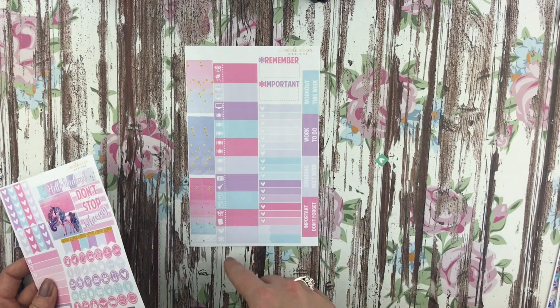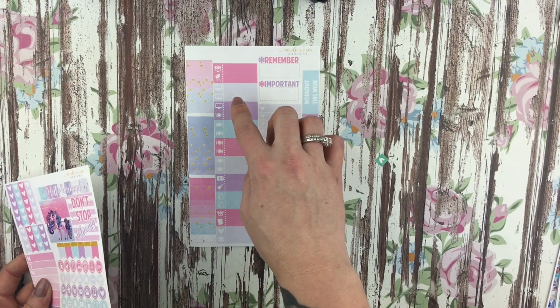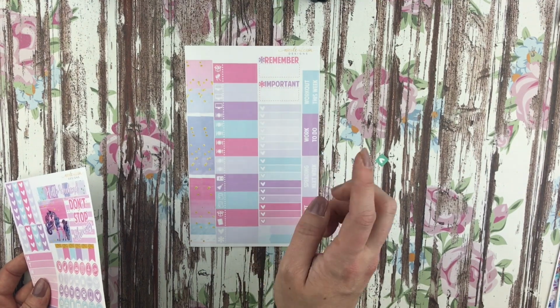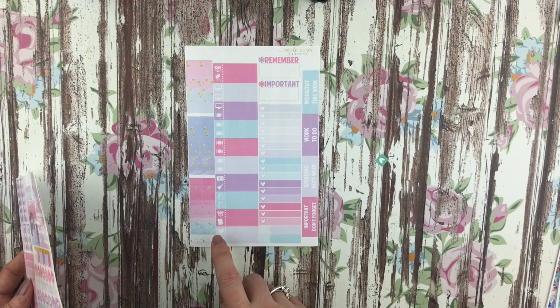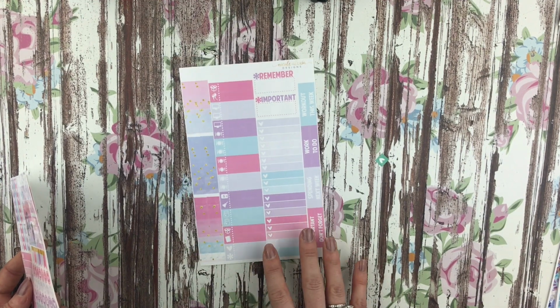So we did mess with some stuff in here. There are still 7 dinner icons. There's 3 TV icons, a balloon, a shipping box, a wallet, a broom, 2 of the workout icons, another shipping box down here, a planner, a heart, and an asterisk.